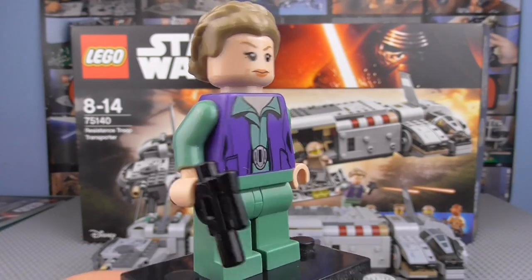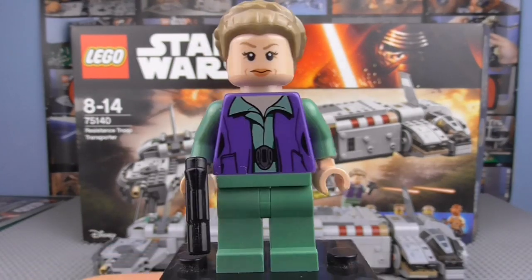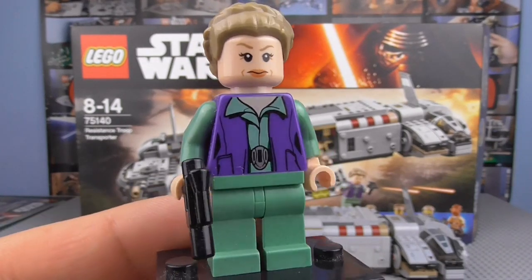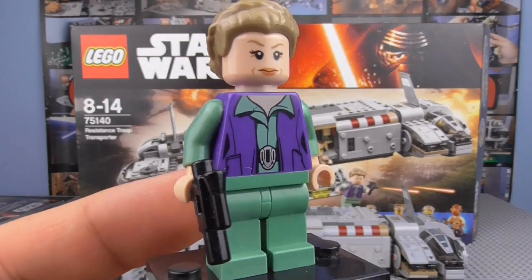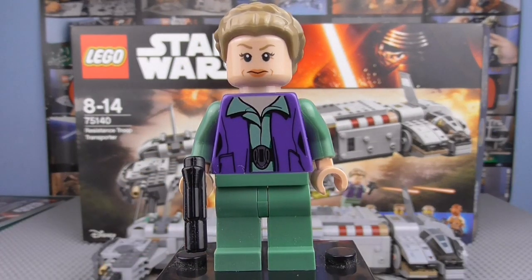She was in the film quite a lot, and she gave the plans and stuff. But in terms of action, in terms of scenes where she actually did stuff, she wasn't that massive a role. So I don't think she's going to be the biggest thing that kids are going to want. So, yeah, it's still cool to have her, but I don't think we're going to see her again.